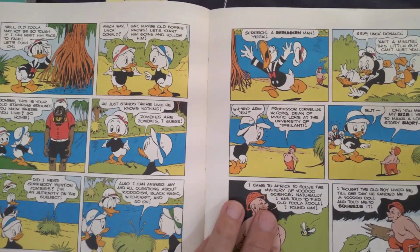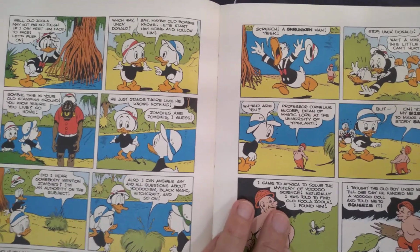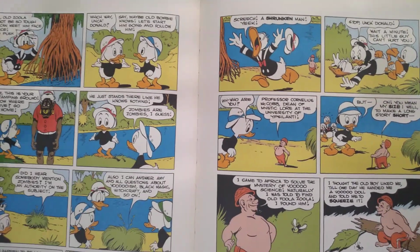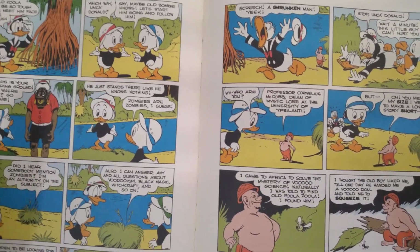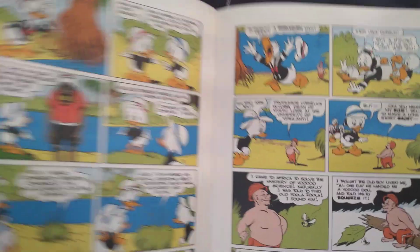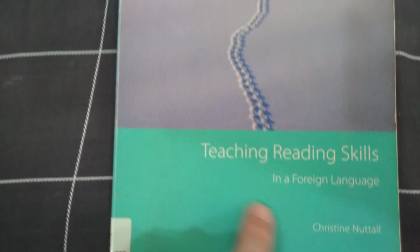I loved comic books as a kid. I largely got out of reading comic books as an adult, but was very happy for an excuse to get back into it. It didn't take much to encourage me. But that little bit of a push did largely come from Christine Nuttall's comments in this book.